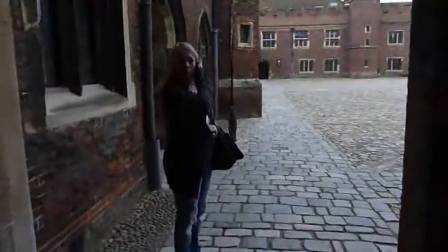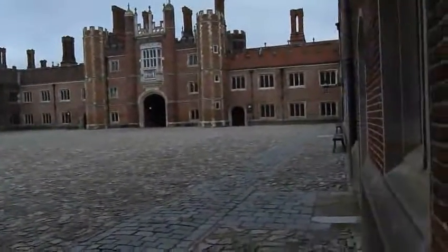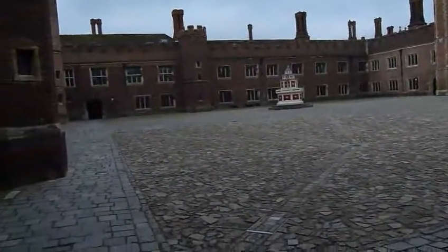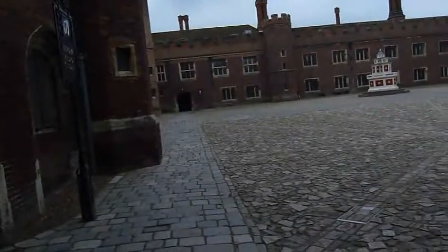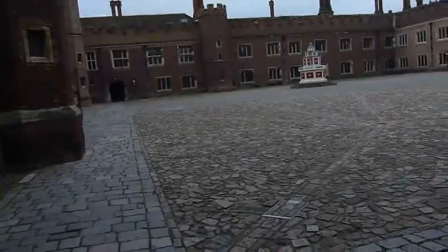Base court, fountain court. Okay. This is the first courtyard of the palace where you would come through the main gates. This is called Base Court. And when we first started coming here, it was all grass, which I thought was very pretty, but I guess about 3 years ago they decided to recobble it, which it would have been in Tudor times. And I've sort of gotten used to it, but I think I personally preferred the grass.